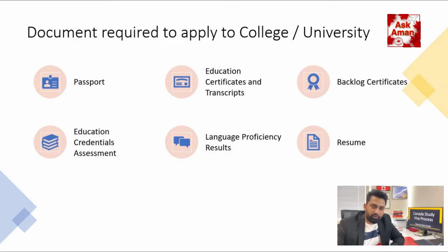And we submit all of your documentation to the universities and the colleges, and they take about one to 1.5 months to review all of the applications and either accept or decline your application. In a situation where they want more documentation, they are going to let us know, and we'll get that documentation from you and submit it to the university. Once all of that information is submitted, you get the letter of acceptance.